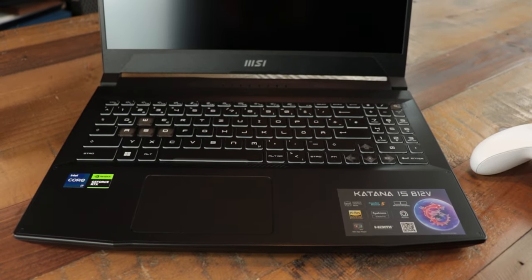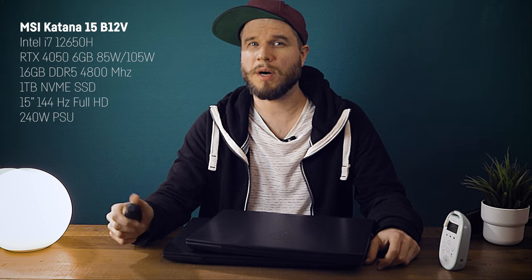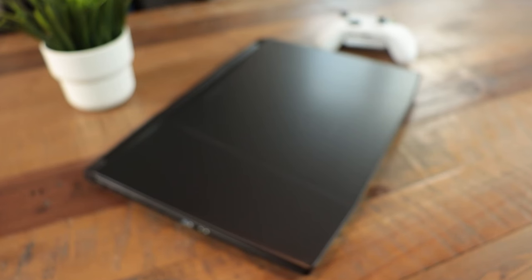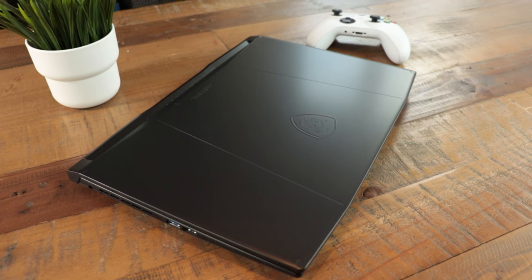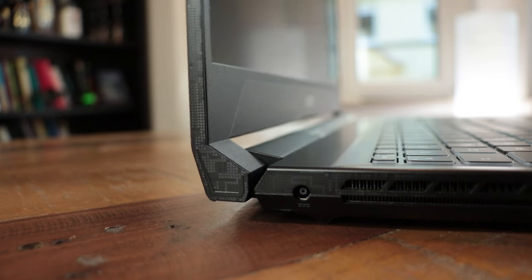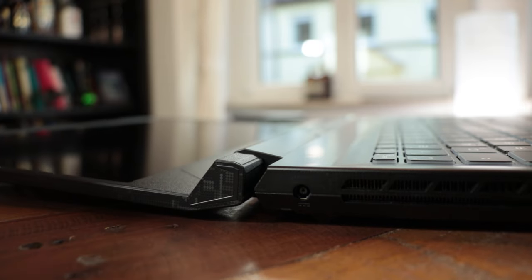Okay, so this specific Katana 15B12V comes with an Intel i7-12750H and a brand new RTX 4050 with 6GB of VRAM, and in this configuration up to 105W total power for the GPU, which in reality almost never reaches more than 85W. 2 years ago, MSI was also one of the first manufacturers to release laptops with the RTX 3050, so they really are fast when it comes to new GPU releases. You'll have to give them that.